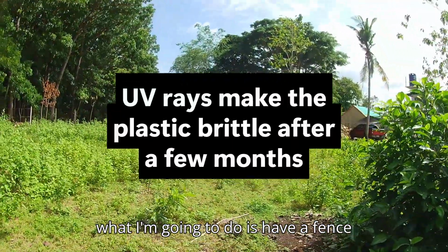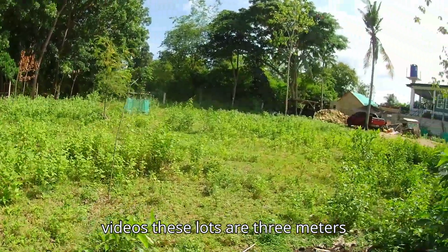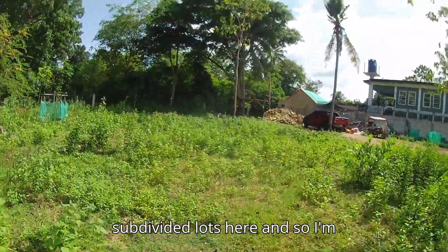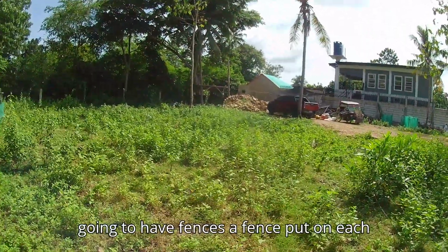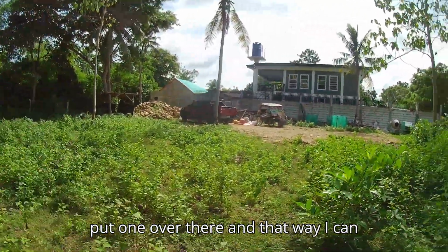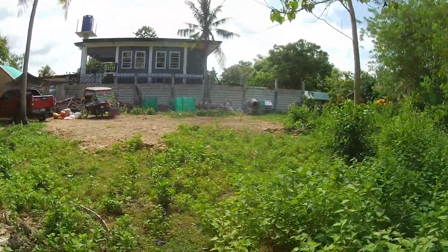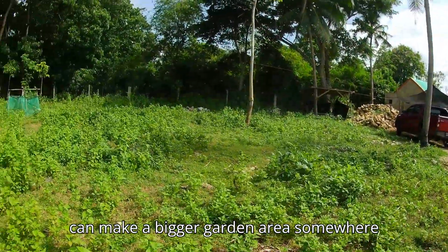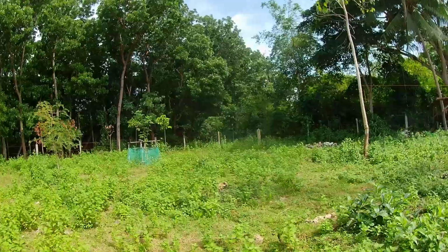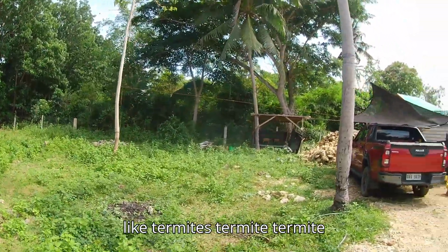But yeah, what I'm going to do is have a fence built on these lots. Like I think I told you in previous videos, these are 3 different subdivided lots here, so I'm going to have a fence put on each lot. I'll put one here, and then one over there, and that way I can control where the goats go. And we can make a bigger garden area somewhere and not have the goats just out here. I know I talked about getting it closer to the house, but we'll figure it out. It's just one of those things. Goats are like termites.